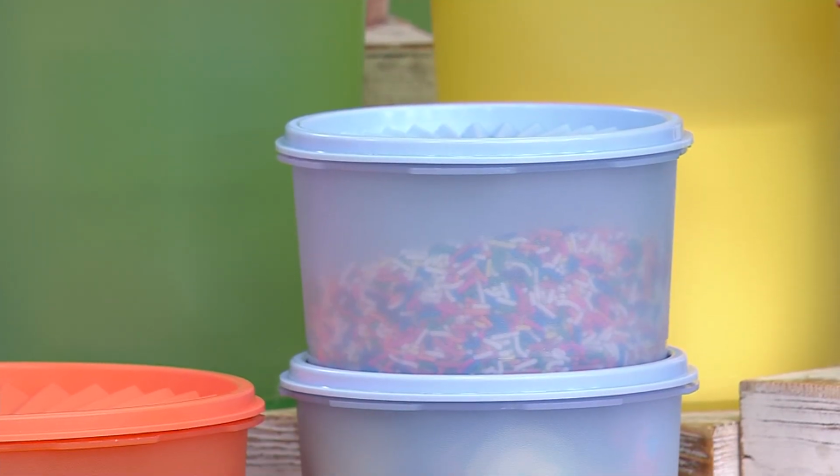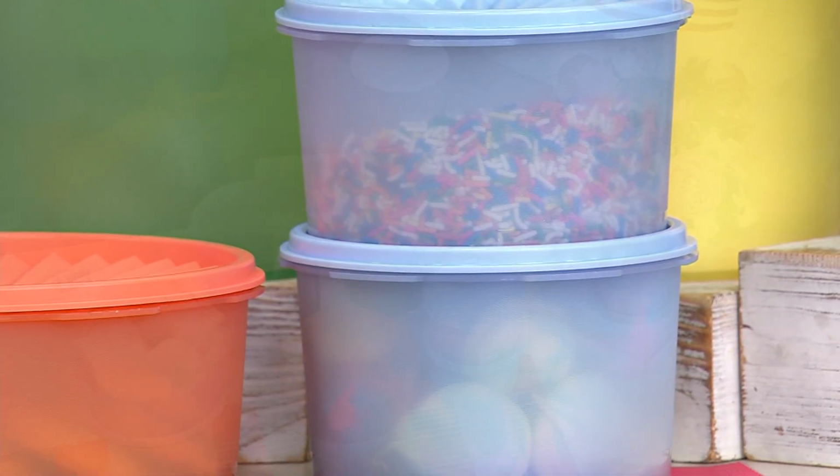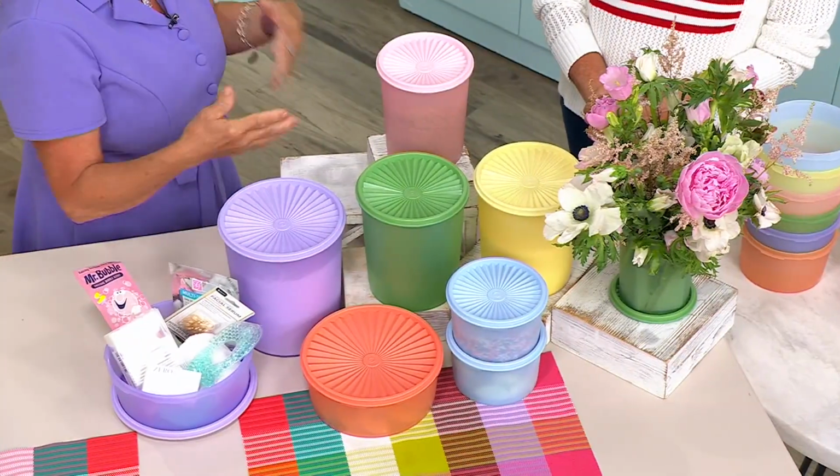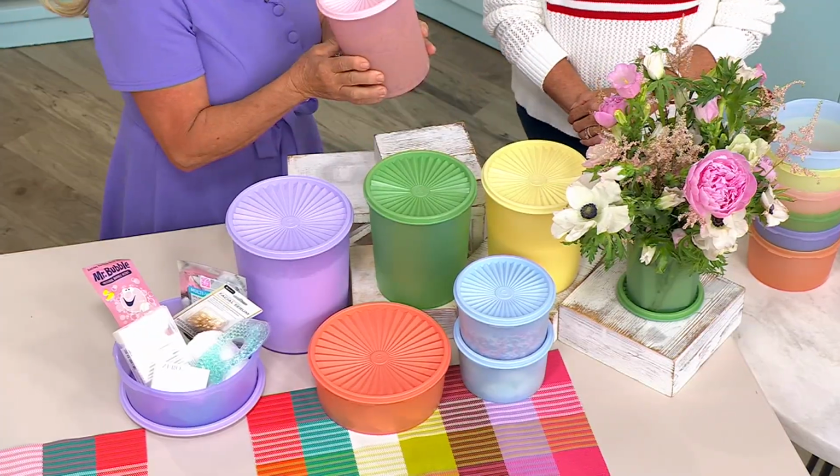And put their little diapers in there and their little socks and all that stuff. You could just really trick it out. And then once they get a little further into it, they'll actually use it for storage. But how about that instead of a box and wrapping paper?